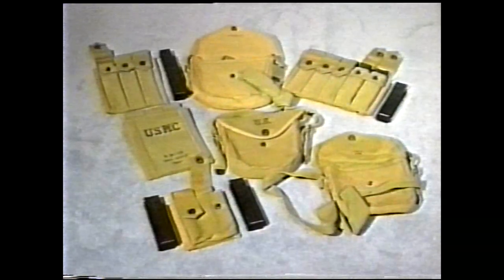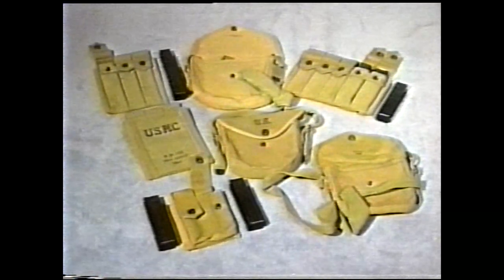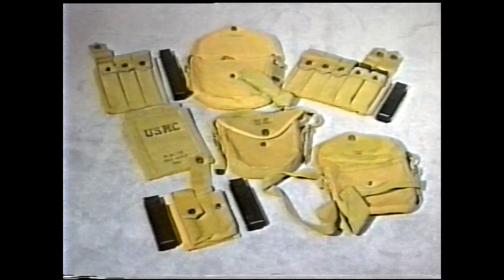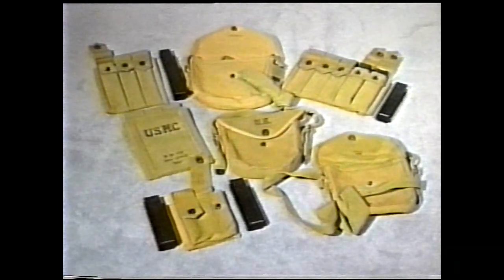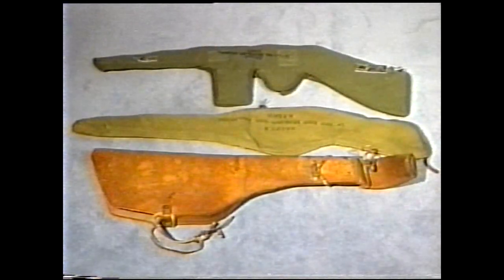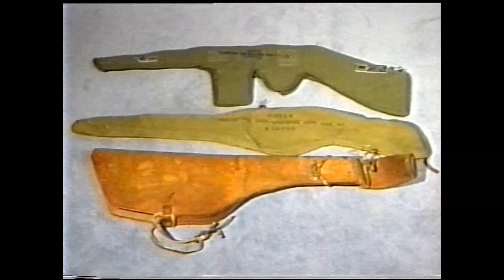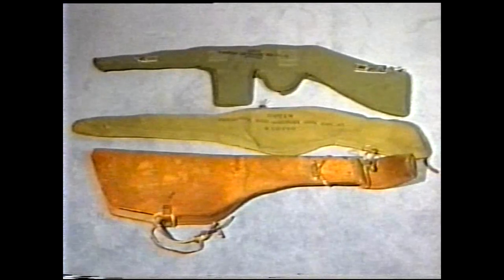A variety of other Thompson accessories, such as these drum and stick mag cases, provide the collector with unlimited material to research and document. Shown here are both commercial and military canvas cases for holding 20-round stick mags, 30-round stick mags, and the rare two-cell pouch, which holds a pair of 18-round shot cartridge mags. The 50 and 100-round drum carriers are also shown. Here are examples of canvas cases made for World War II military Thompsons, and a leather motorcycle scabbard dated 1944, manufactured by S. Froelich Company of New York City.